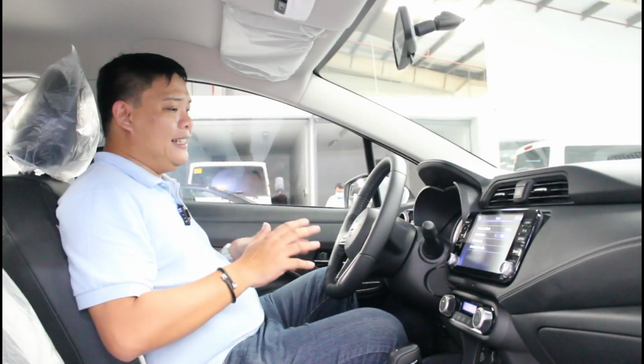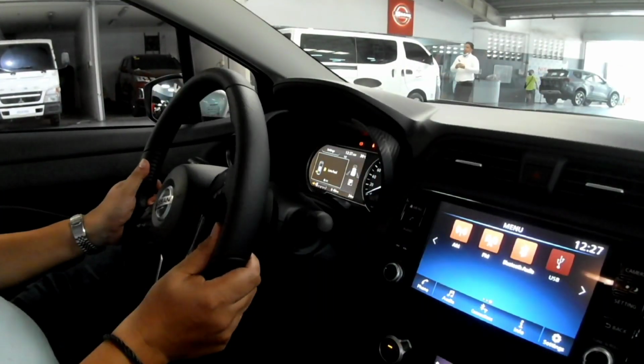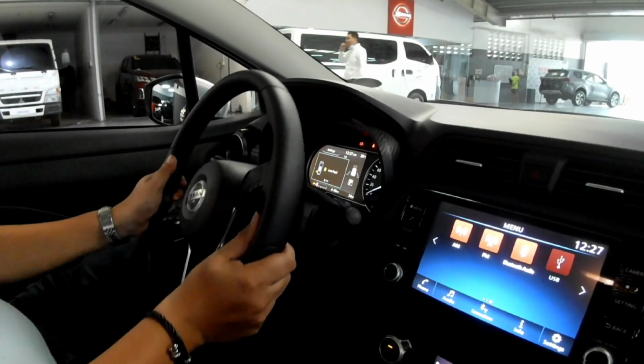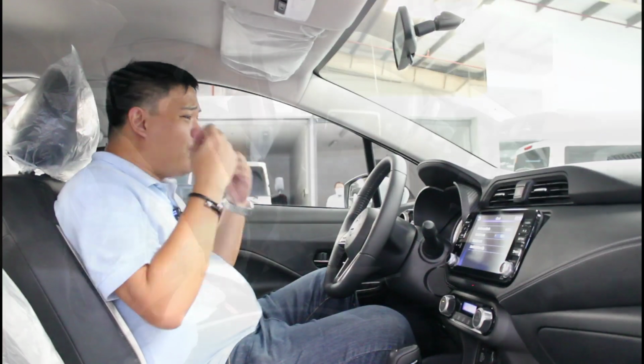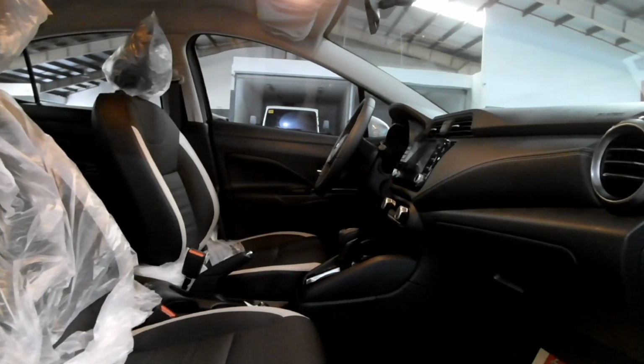Now, as far as adjustability is concerned, the steering wheel tilts and can also be adjusted for reach. You also get height adjustment. And overall, I can say that you can maintain a very natural composure behind the wheel of this thing. So it's really easy to find your ideal driving position.